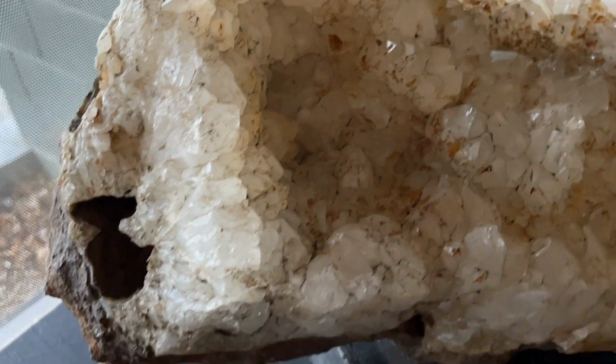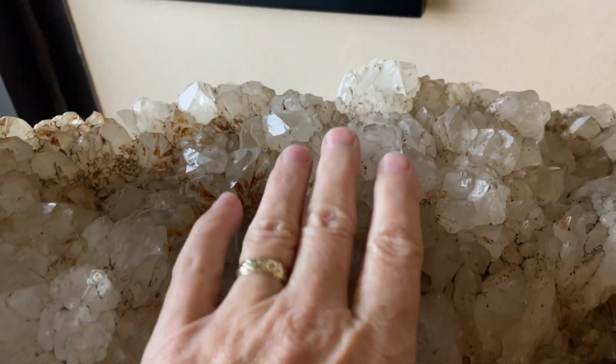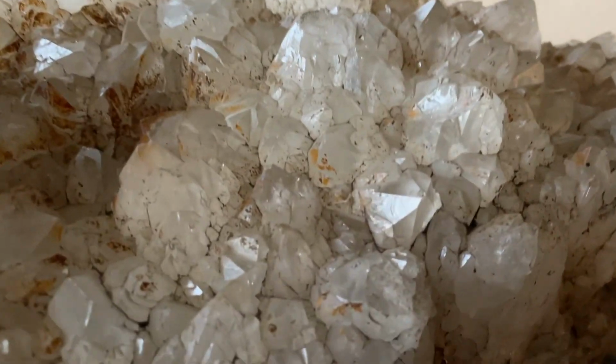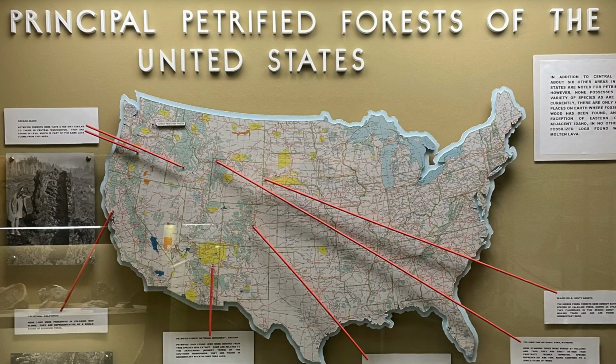And just in case you're getting tired of petrified wood, how about a little quartz crystal for you? Oh, I love crystals. They're so pretty. You can find petrified forests in many parts of the western United States. Here's a cool map that shows where they are.